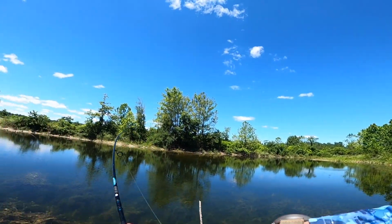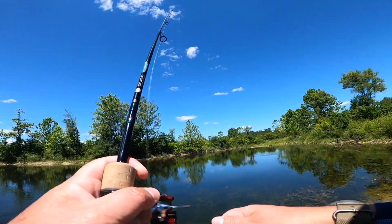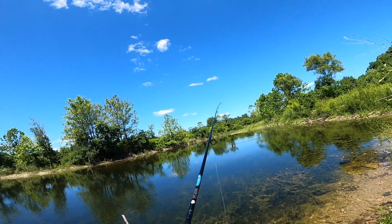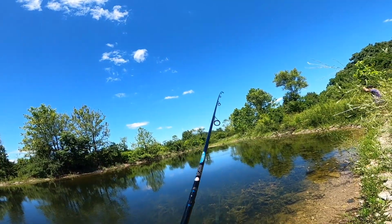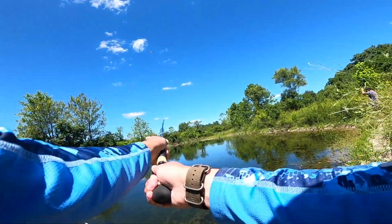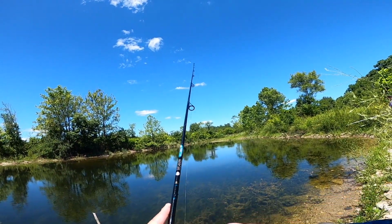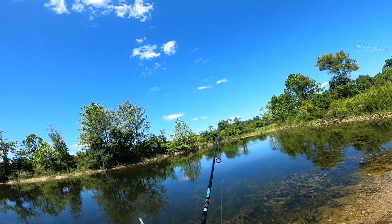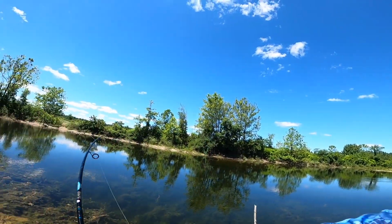Something's chasing me, Matt, and I got her. Oh no, right into, you see that? I ran right into the thick grass and I lost it. It was probably a 6 or 7 inch bass. It was awesome because all I saw was the white grub out there, and then I saw it disappear. So I knew he was, oh, got it again.